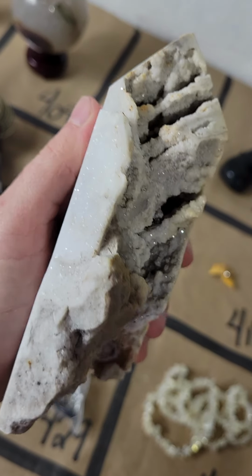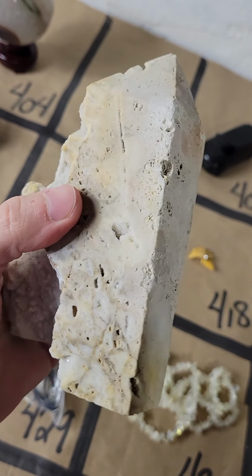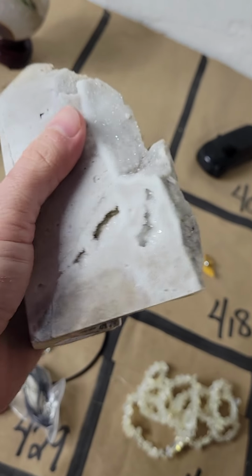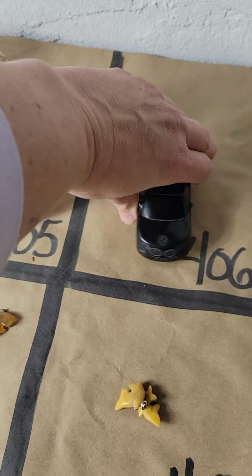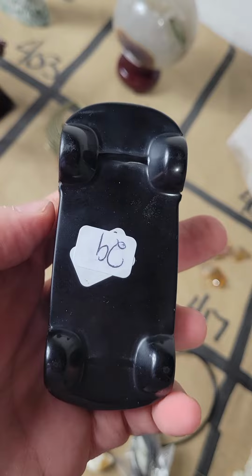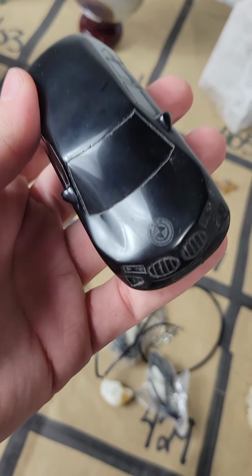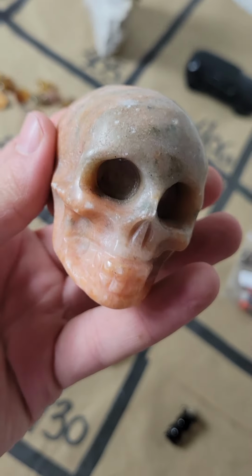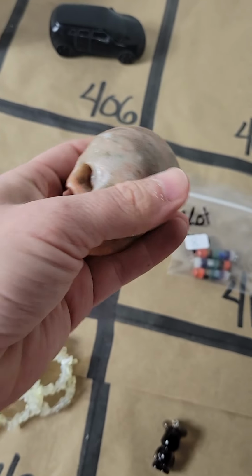You can see lots of druzy. Nice big piece. And this one on 405 is $59. I love that piece. Very cool. 406 is a BMW. It's obsidian. It's an obsidian BMW carving. It's $29. $29 on 406. 407, I believe this is sunstone. It's a skull. Nice big one. And this is only $15 on 407.